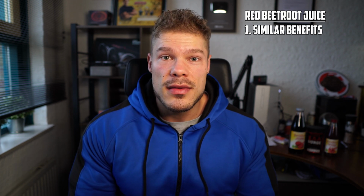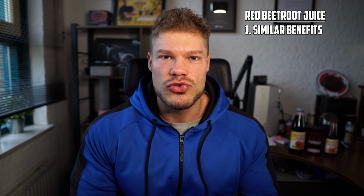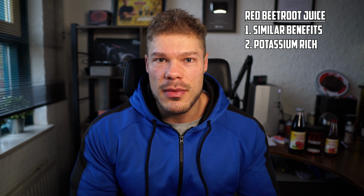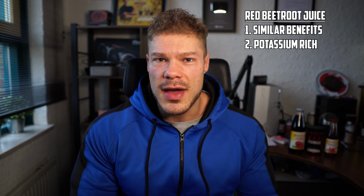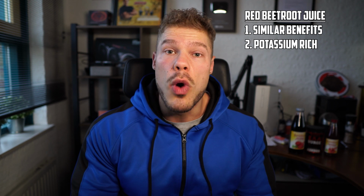So red beetroot juice has a lot of vitamins and minerals as well. Also, a lot of potassium, which helps with your nervous system, which helps with also blood pressure, helps with the balance between sodium and potassium. We do get a lot of potassium from a diet anyway, but having it in a form combined with all the other health benefits won't hurt.